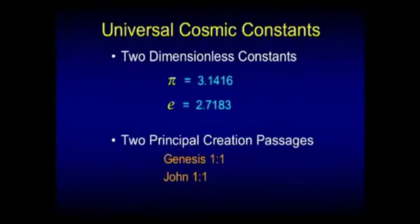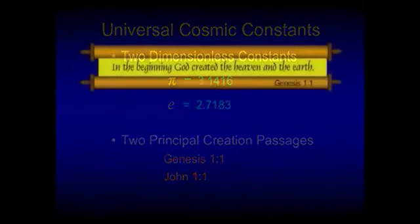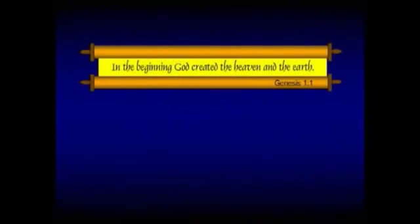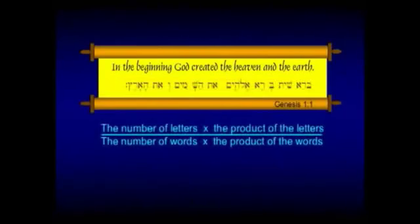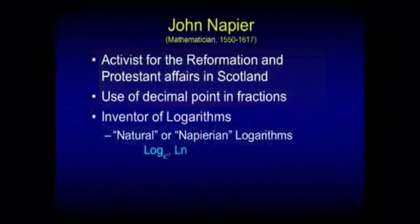There are 2 major passages in the Bible that have to do with the creation. Genesis 1:1, of course, and John 1:1. Well, it's interesting. If you take Genesis 1:1 in the Hebrew, and you take the number of letters times the product of letters divided by the number of words times the product of the words, if you do that, it turns out you get pi to 4 decimal places. Well, that's kind of interesting. I don't know what you do with that. Curious. It's a little bizarre.